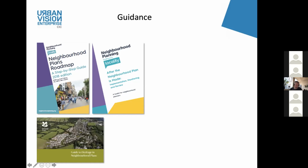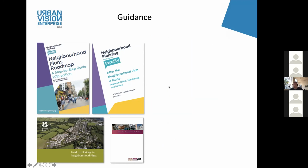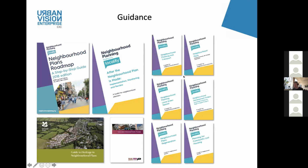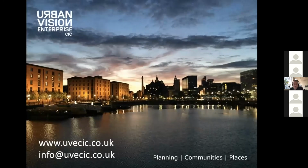There's a guide we wrote for the National Trust on heritage in neighbourhood plans, which you may find interesting, and particularly some of the stuff I've said about understanding the historic environment is covered in that. All of these can be downloaded for nothing, and then there's other aspects of neighbourhood planning on the neighbourhoodplanning.com website. So that's a run through how the neighbourhood plan should be applied, but also understanding the nature of the area.